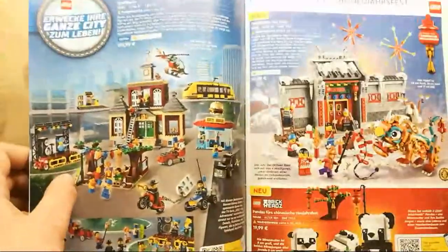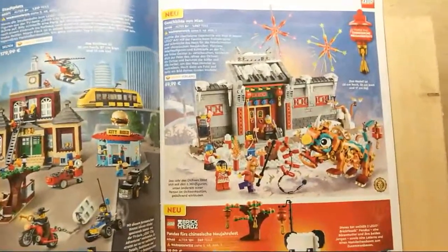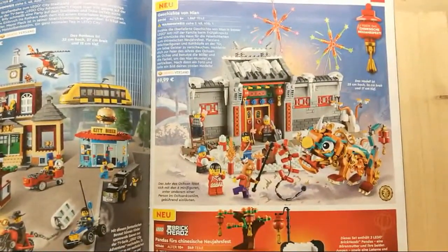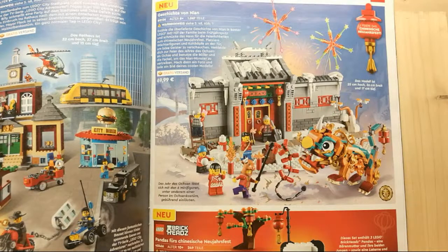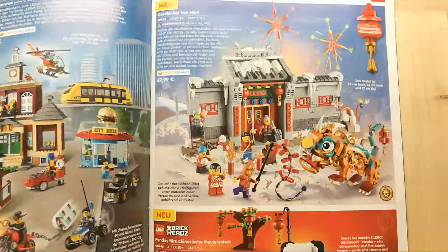Okay, enough sadness with Lego City. Let's move on to Chinese New Year. So, I have never seen this set before, I have to say. I know that there were some Chinese New Year sets in some years previously, but I gotta say that I don't really know anything about this.